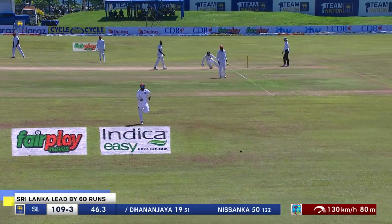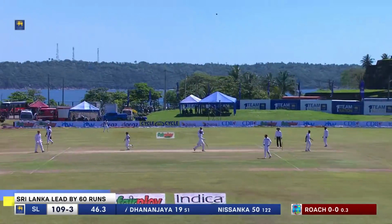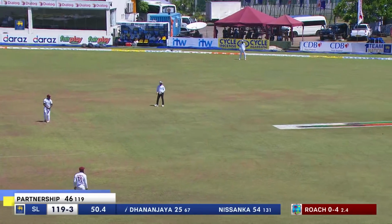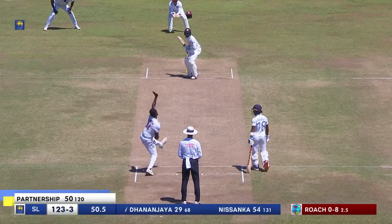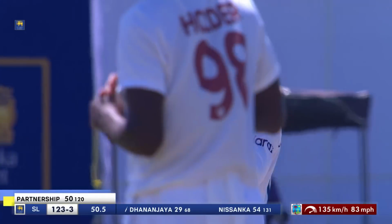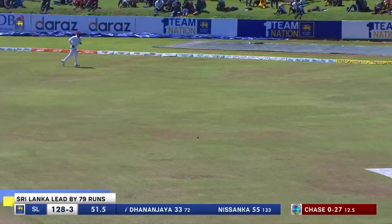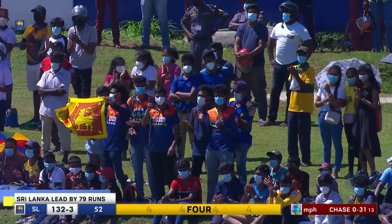That's not the length. Nice forcing shot off the back foot. Good chase, very good chase. That's Blackwood. But 3 runs, nice forcing shot off the back foot. Found the gap well. Finding the gap well again. Feeding off these short balls from Kemar Roach, consecutive boundaries. Then the over ends, 127 for 3. We'll get 3 boundaries in the last couple of overs for Sri Lanka, just moving the score forward.